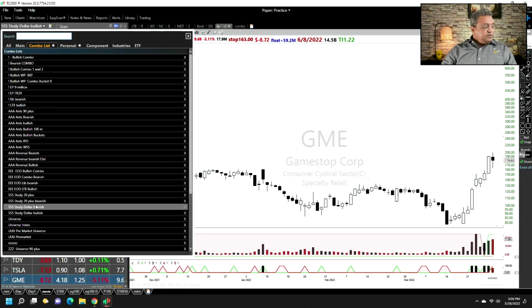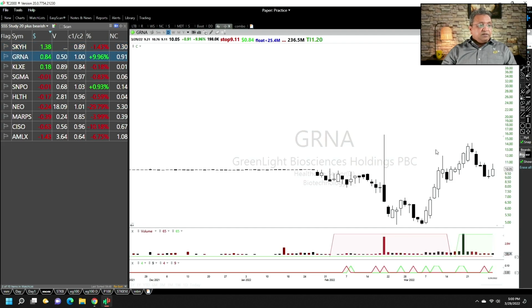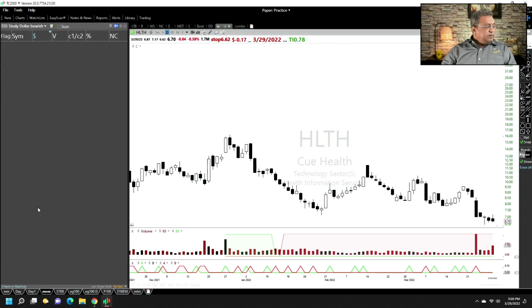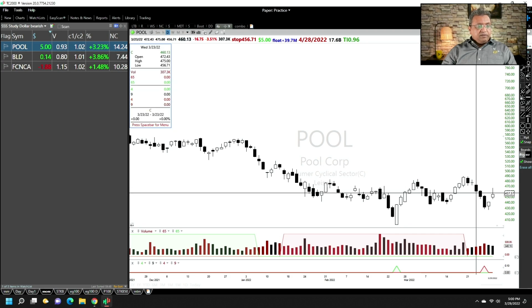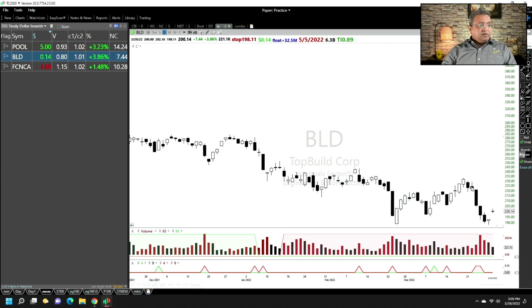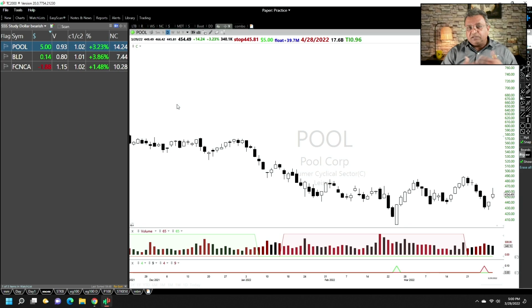Similarly, look at the bearish side of this equation, and every day study this bearish side, where the stock makes down moves of $20 plus. So $20 plus dollars bearish, not this. So you'll see that Pool here. This was a breakdown, and from there, in just 2 days, it made a $28 down move. BLD, big breakdown, and then it makes a $13 move. Similarly, FNCA. Not many stocks on the downside.